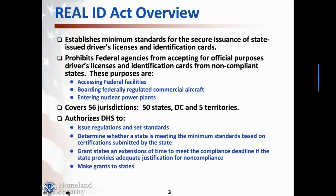Congress passed the Real ID Act in 2005, and it required two main things. One, that states apply minimum security requirements for the issuance of driver's licenses and identification cards if they want federal agencies to accept those for official purposes. There are three official purposes under the Act: one, accessing federal facilities; two, entering nuclear power plants, which probably doesn't apply to most of us; and three, the big one, of course, boarding commercial aircraft. The Act covers the entire nation, all 50 states, DC, and the territories.